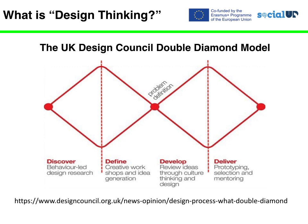At the bottom of this page you can see a link to a download for the white paper that was published by the Design Council.